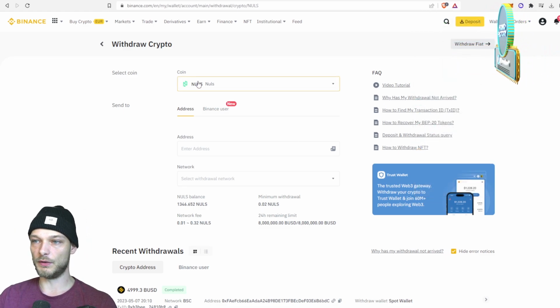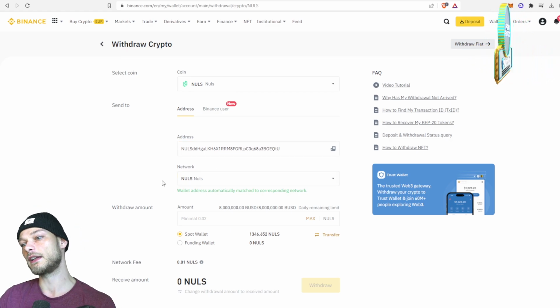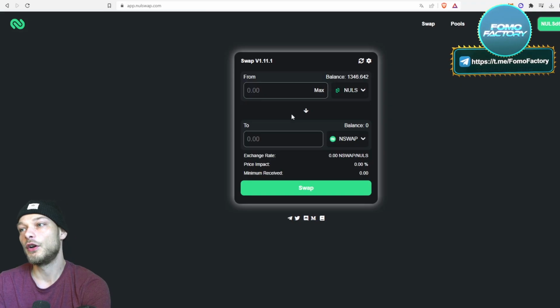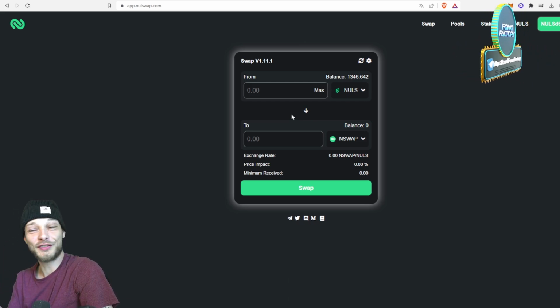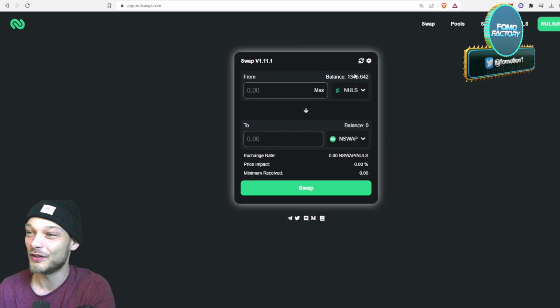And here I say I want to withdraw this coin to this address, and it automatically sees which network you want to use. I just want to go with the max and then I'll withdraw. So it's submitted. Whoa, okay, guys, this network is faster than I thought. This took like 20 seconds, maybe.